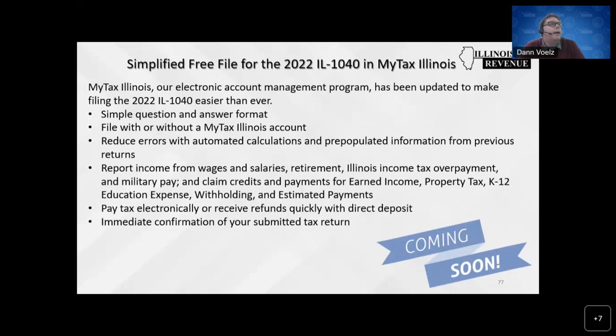It will have a simple question and answer style format. You can file, like I said, either having a MyTax Illinois account or not having a MyTax Illinois account. This should help reduce errors with automatic calculations and pre-populated information from prior returns.